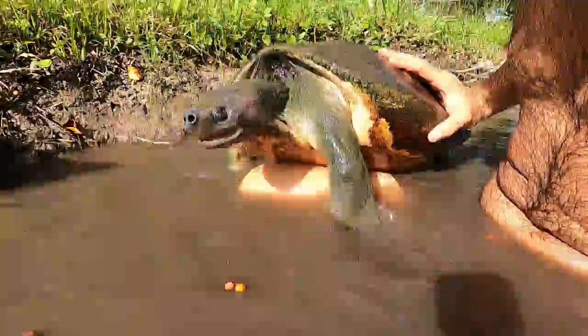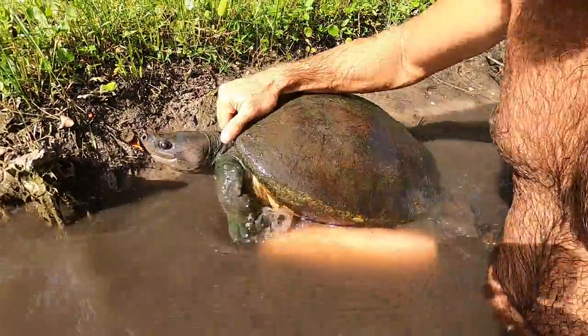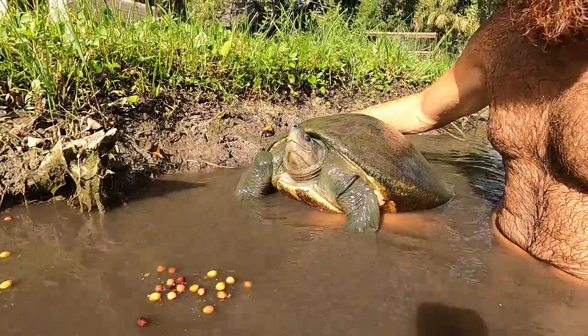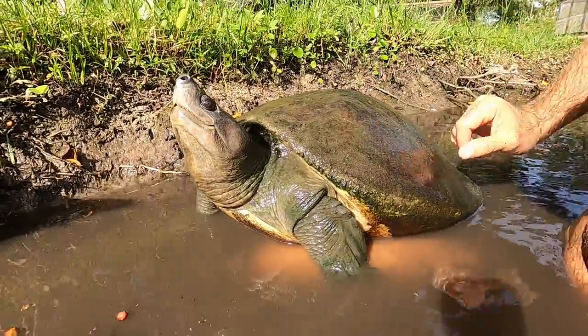Yeah, you're gonna make me babies next year or what? If we can reproduce these, that'll be a really nice thing. And half the babies go back to the Turtle Survival Alliance. She's got claws, by the way, and they hurt. She's got some algae on there, but she's looking really good.